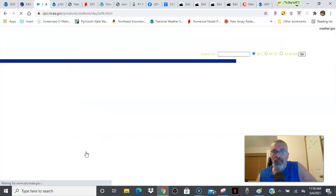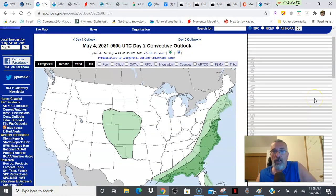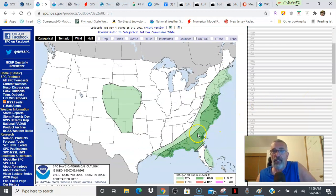The Storm Prediction Center for tomorrow, earlier from yesterday, SPC had the marginal risk line to just about New York City and Route 78 in New Jersey and points south overnight, and the morning forecast has pushed that marginal risk line further south.